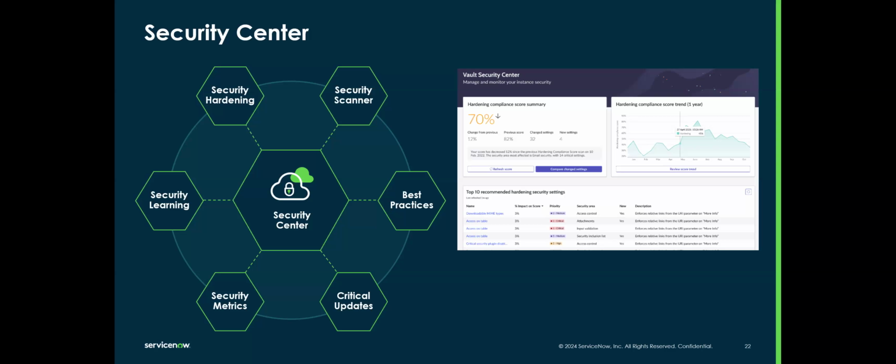So there are 6 tools included, and these include the security hardening feature, which provides guidance on how to reduce the attack surface of your instance by configuring it as securely as you can, while still enabling the functionality that you need. There's the security scanner, which looks for potential misconfigurations and insecure behaviors to enable you to address these and reduce risk as a result. Best practices, which combines both ServiceNow and wider industry best practices into a format that allows you to track and manage your application of these over time.